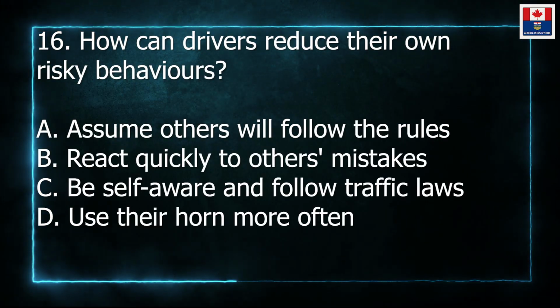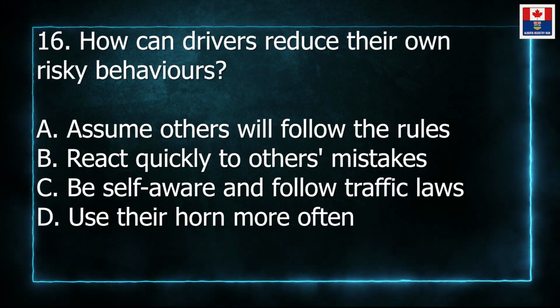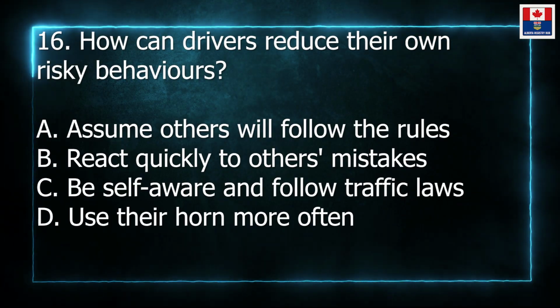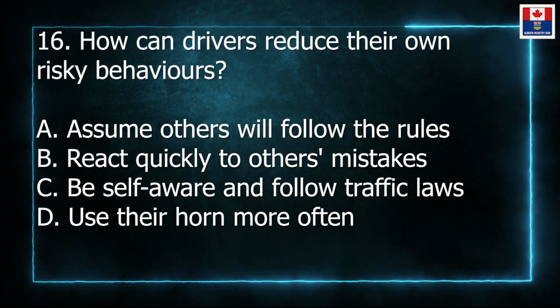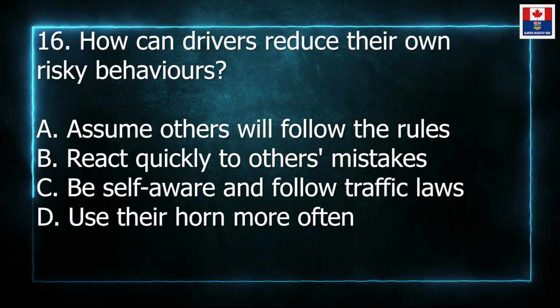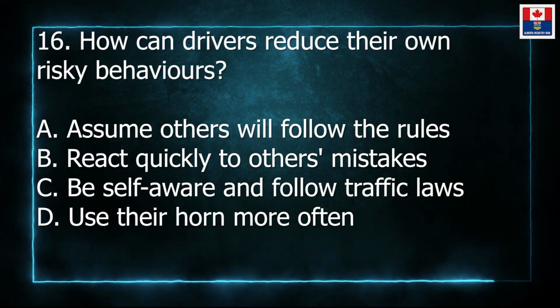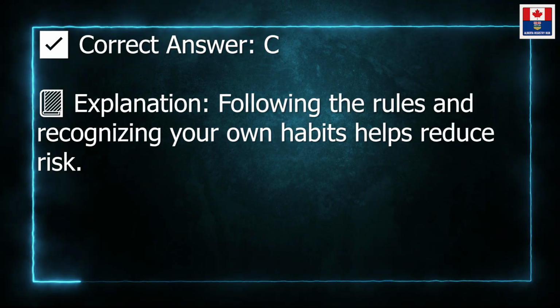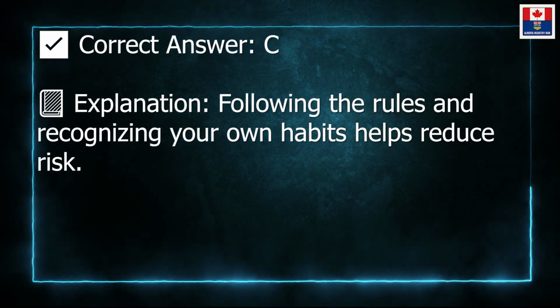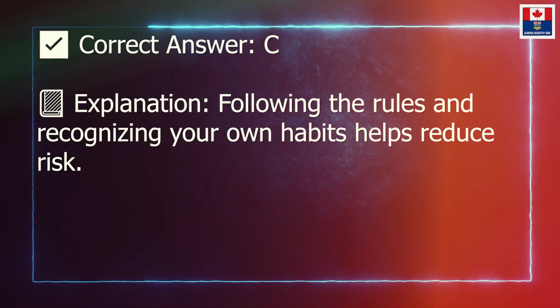16. How can drivers reduce their own risky behaviors? A. Assume others will follow the rules. B. React quickly to others' mistakes. C. Be self-aware and follow traffic laws. D. Use their horn more often. Correct answer: C. Following the rules and recognizing your own habits helps reduce risk.